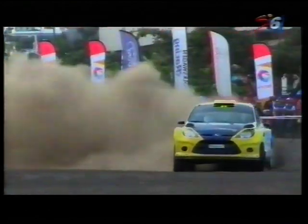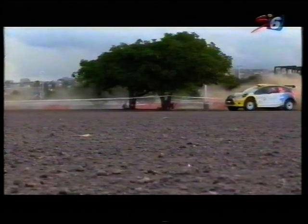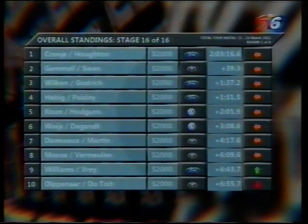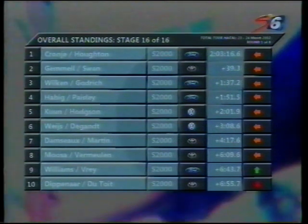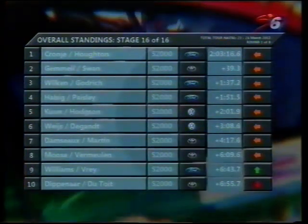Although it was still a special stage, Mark Cronier and Robin Houghton treated it as a lap of honor in front of the thousands of spectators who have come to witness a dominant performance. It was a fine victory for the Sasol Ford team, who will be hard to beat in 2012. Mark Cronier romps to a convincing first victory of 2012 ahead of Johnny Gemmell. Charles Wilkin completes the podium in third.